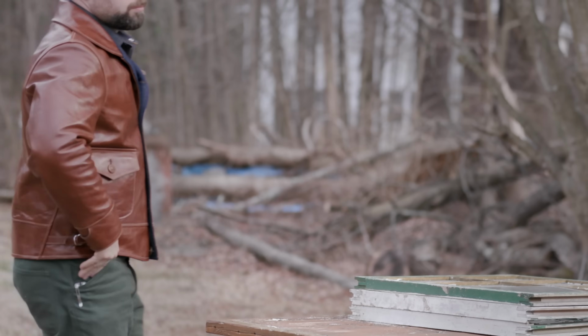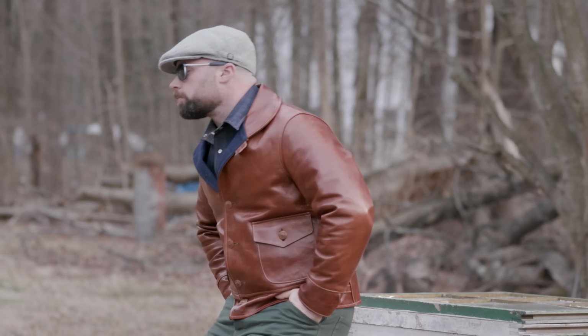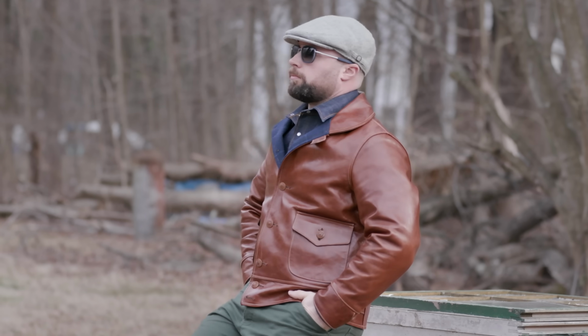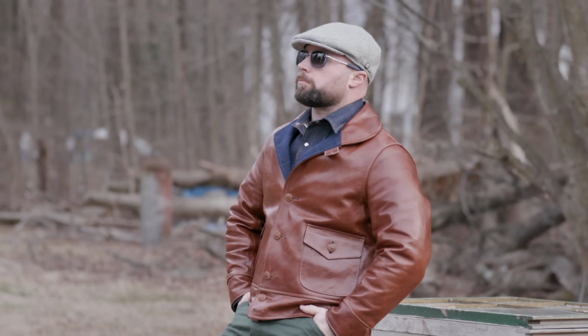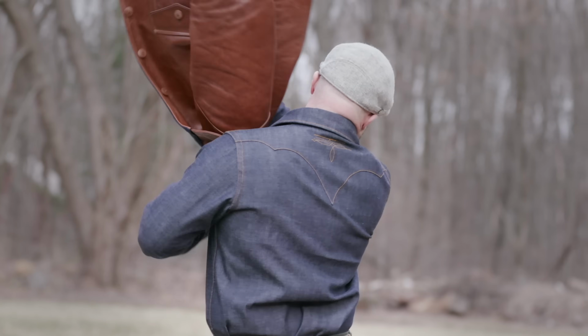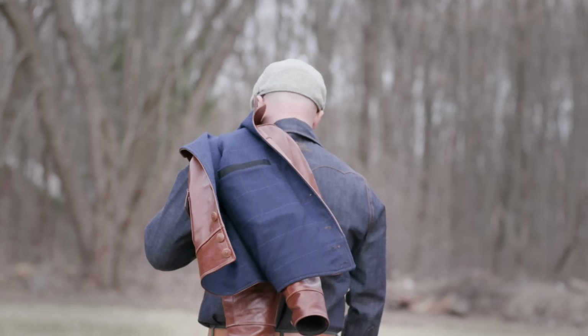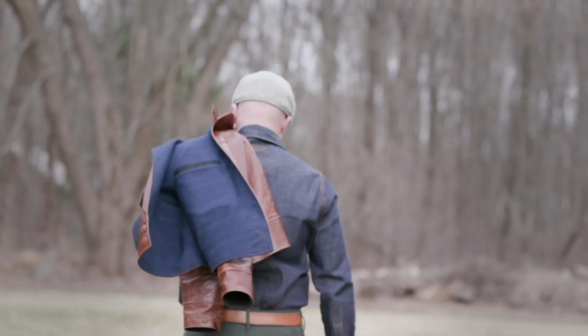Matter of fact, a few years ago, my band had the pleasure of opening up for a band called Seven Dust at a sold-out show, and I walked off that stage feeling about 10 feet tall. This gives me a taste of that every time I wear it. So it's not the leather jacket for everyone, that's for damn sure. But for some, it's the only leather jacket.